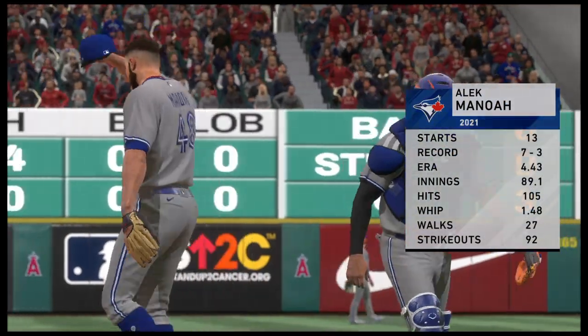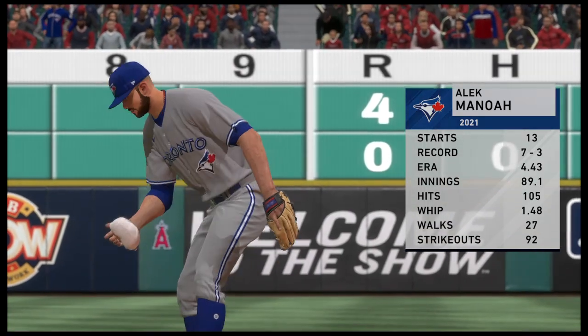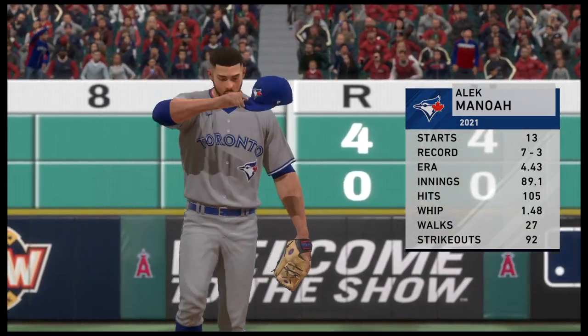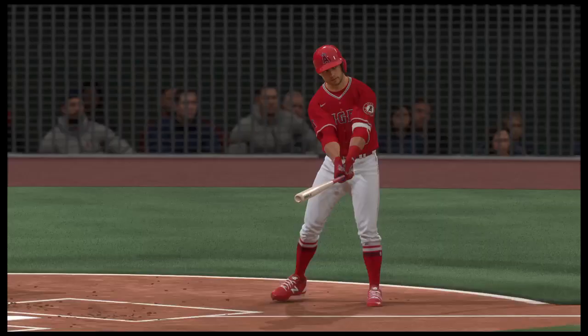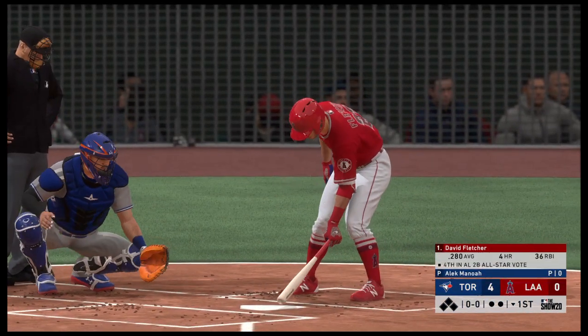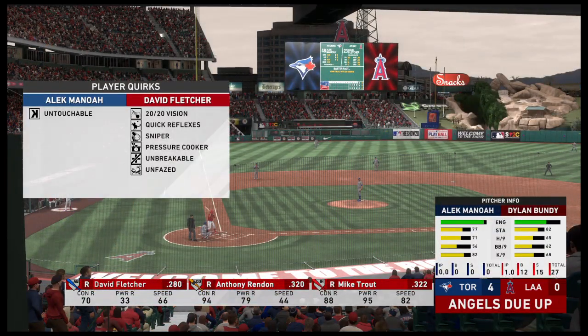Alek Manoah is on the mound for game 2. Dan Plesac, what's the word on him? Hey, man, we're getting a look at a guy that's really been struggling lately. In his last 3 starts, he has a whip of over 1.50. Lots of base runners, lots of hits, and lots of walks, and that doesn't add up to very good performances. So he's going to look to turn things around in this one here today.